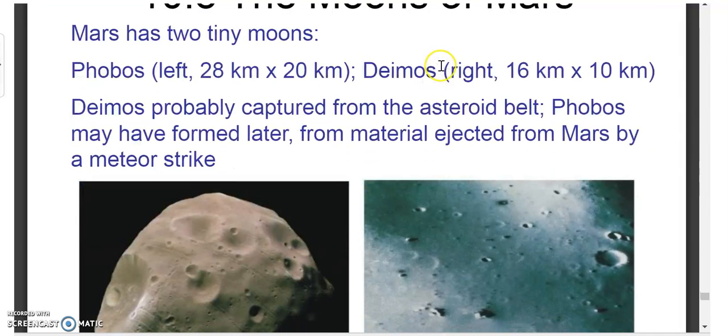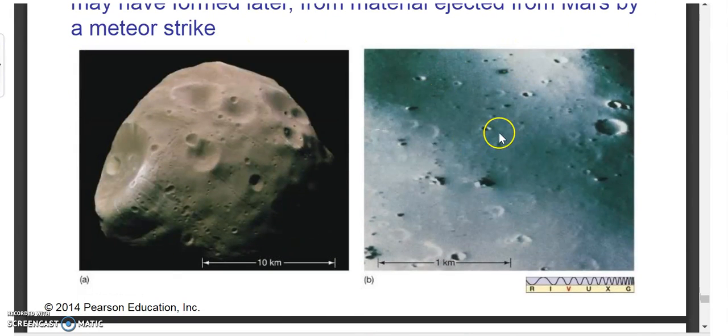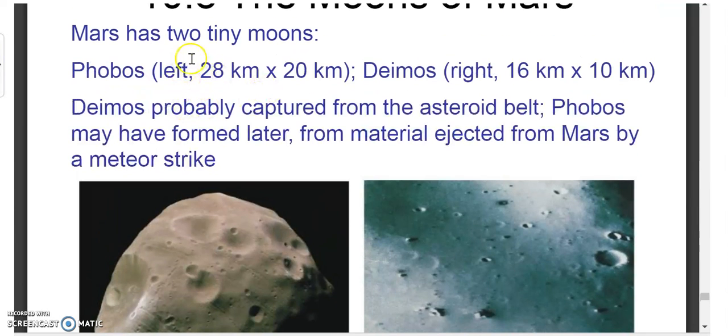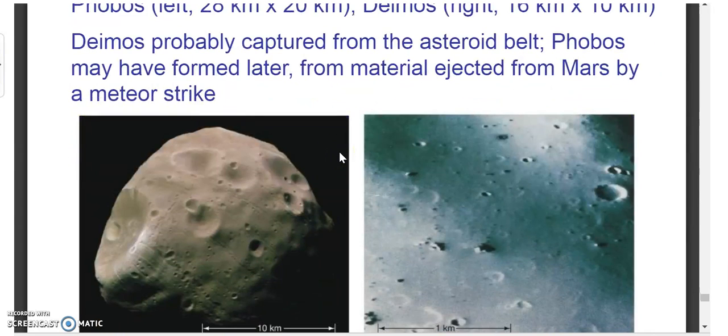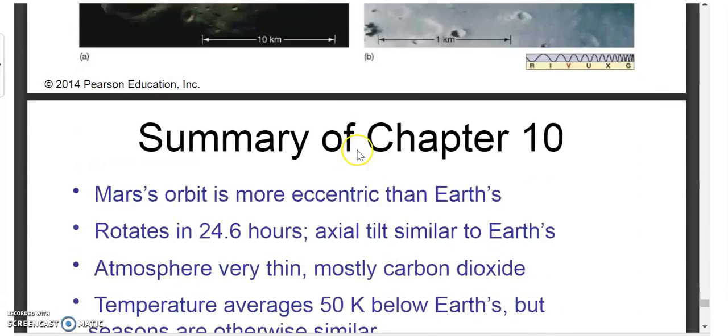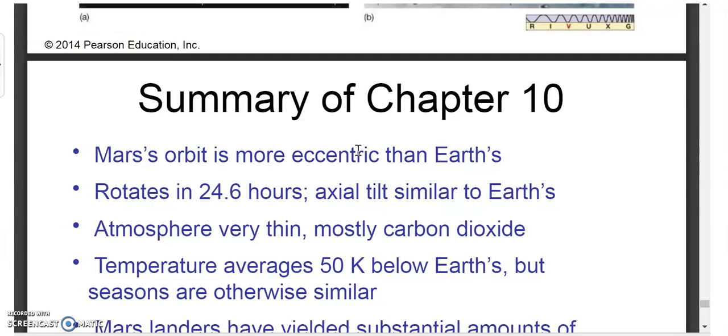Here are Phobos and Deimos, Phobos on the left and Deimos on the right. That's kind of the surface of it. They're not perfectly spherical. Deimos, as it says here, is probably a captured asteroid. Phobos probably formed later. They're really, really tiny compared to the size of Mars. They're tens of kilometers, as it shows here, so they're rather tiny. All right, so again, lots of things to say about Mars.